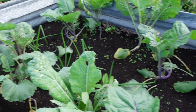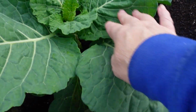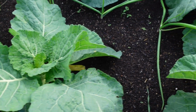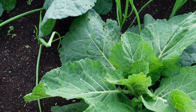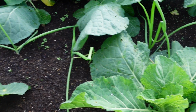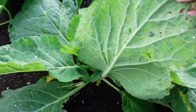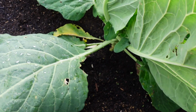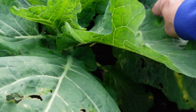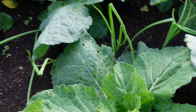Okay. And cabbages are doing really well, aren't they? If these are Portuguese cabbage, I think you're meant to just take the leaves off as you want them. Can't see anything underneath that's been eating them. There don't seem to be any bugs or anything on them. It's strange.